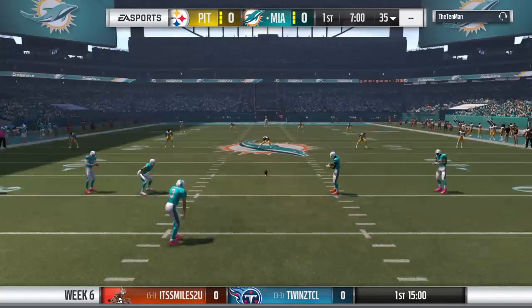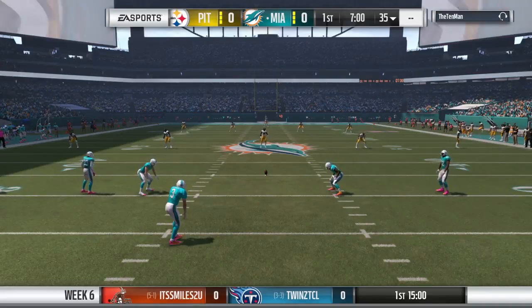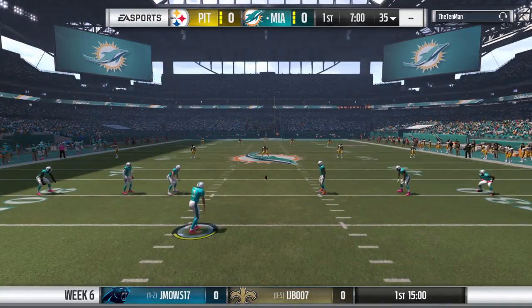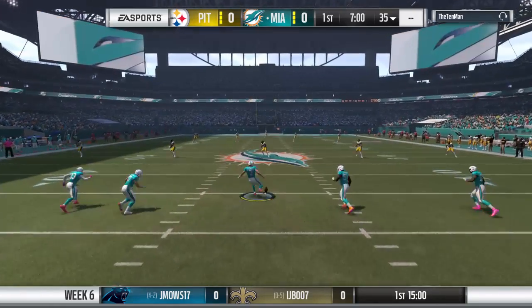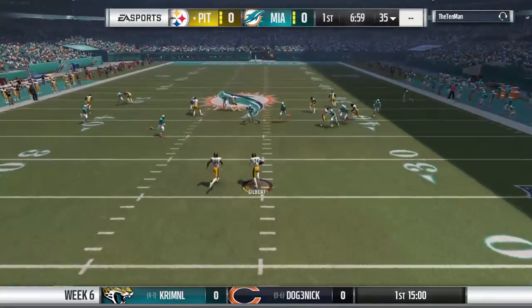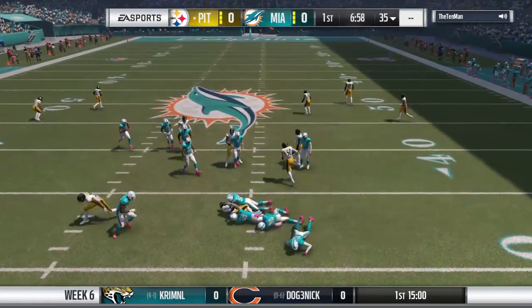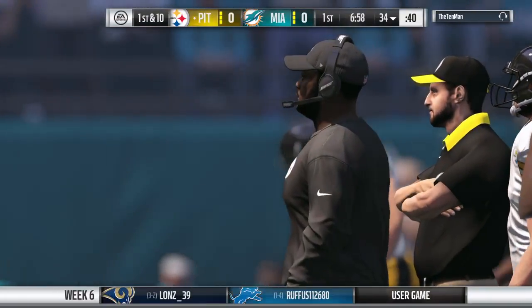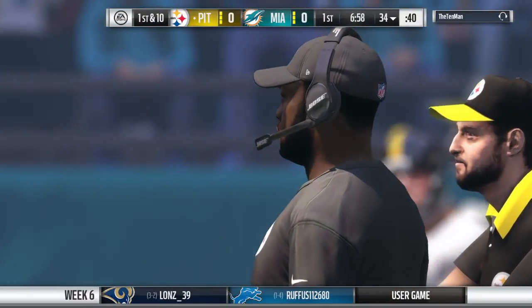So with kickoff approaching, let's send it over to our commentators here this afternoon, Brandon Godden and Charles Davis. All right, Larry, EA Sports coverage of the NFL brings us to the Sunshine State in one of America's finest cities, Miami, Florida. Today, we've got a Week 6 matchup for you here between the Pittsburgh Steelers and the Miami Dolphins.